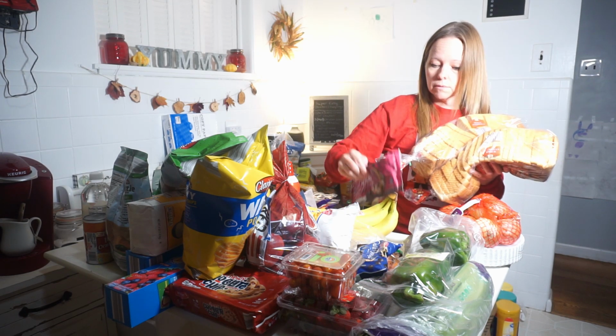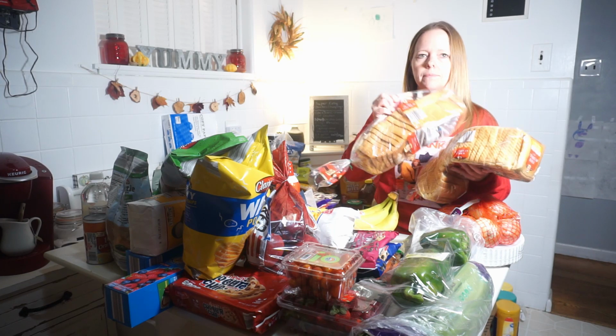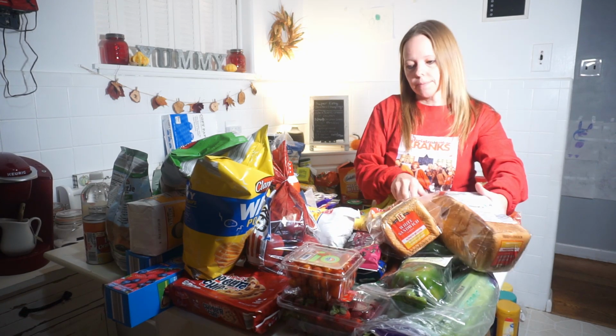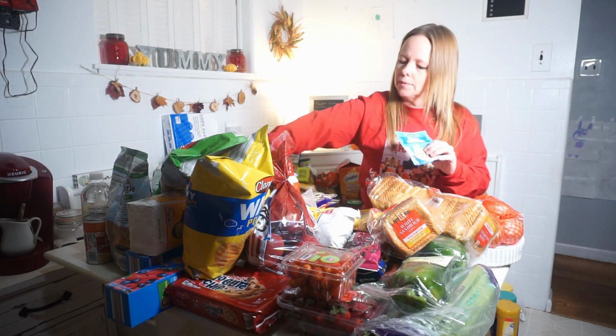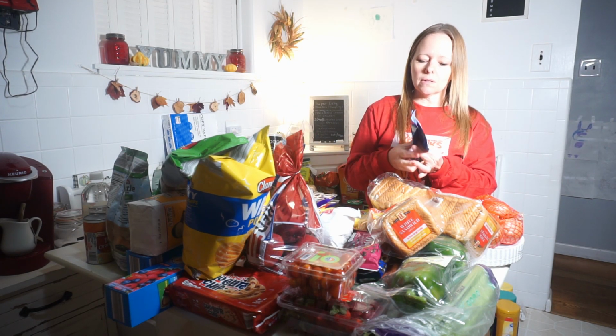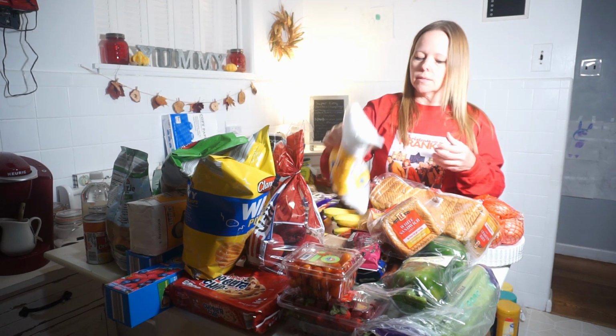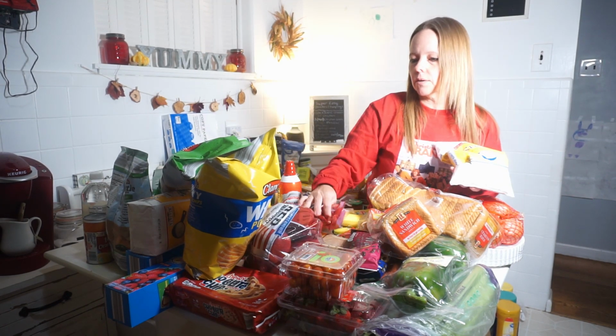Chocolate chips. Where's the white chocolate chips? We can get those, because they're yummy. Anyway, got some ranch because this is good. And a lot of baking stuff.